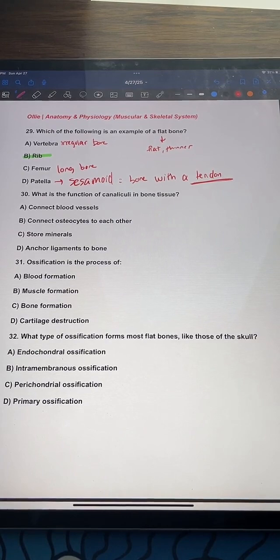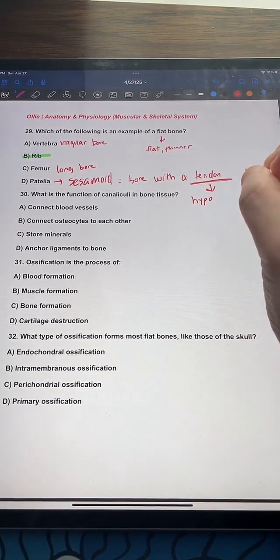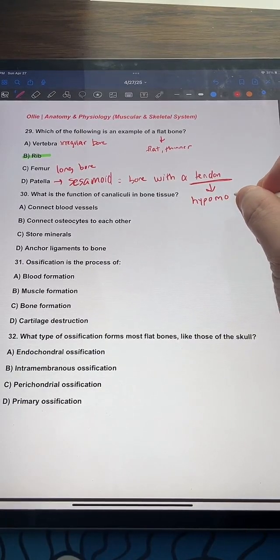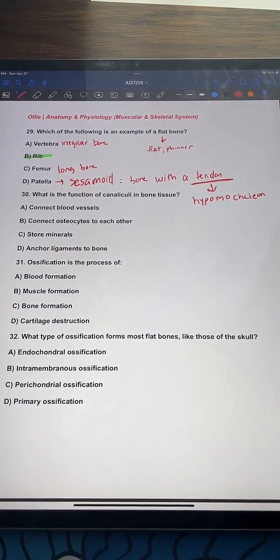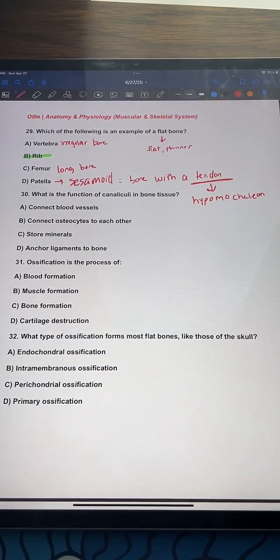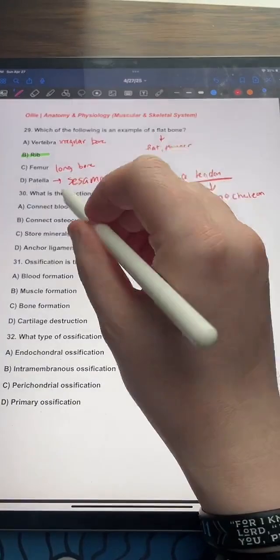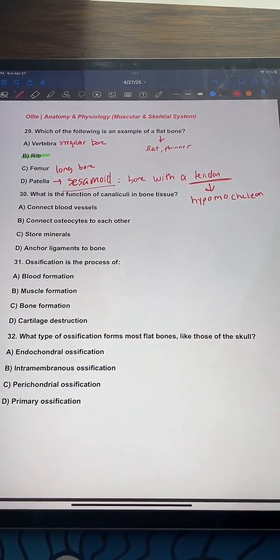It can sometimes be called something else, that's just another name for it. There's no reason to get all caught up. It's a fancy word for a pivot point that redirects force. It's more in terms of talking about the mechanical advantage, but the bone classification is a sesamoid. So we're talking about a classification system.